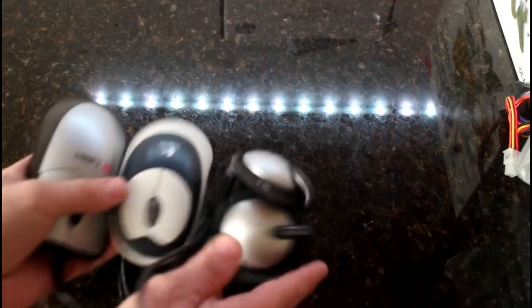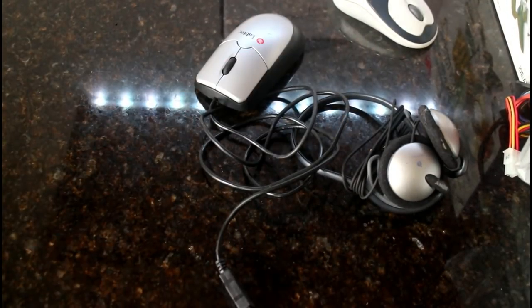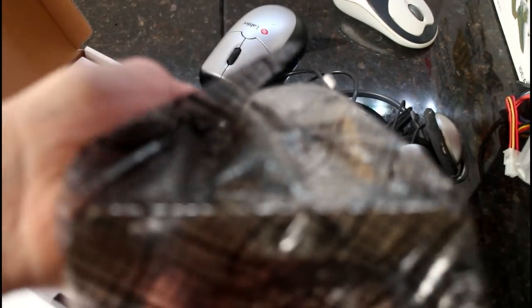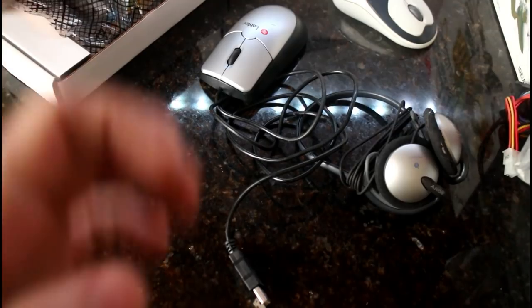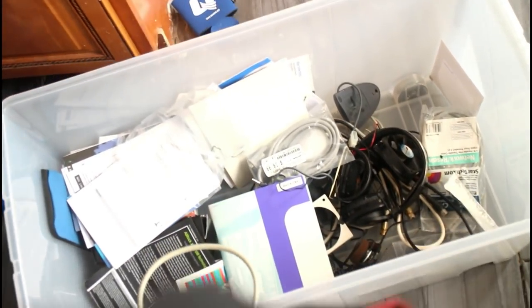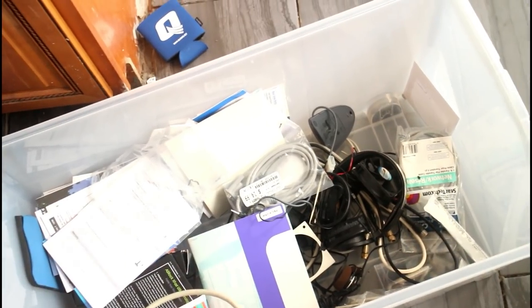More mice, Logitech mouse with the wireless receiver I saw on there. I'll point the camera over here so you can kind of see. Oh, we got another box with something in it. Oh, just a modem card. So if I swing this around, woo! That's what's left in there.